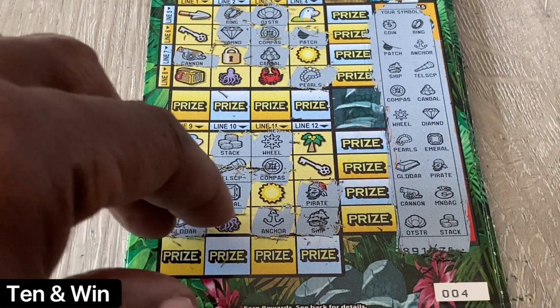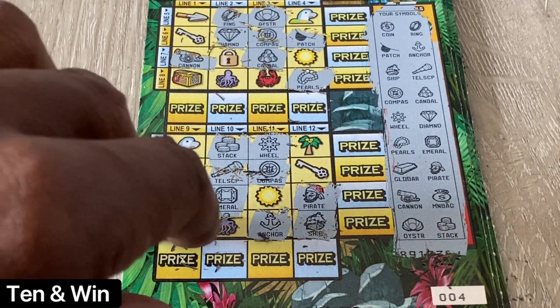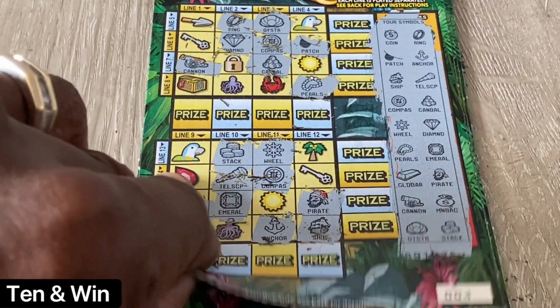Man, where are these treasures hiding? Definitely looking to get some of these treasures. I don't know where they're hiding, but I'm looking for them.